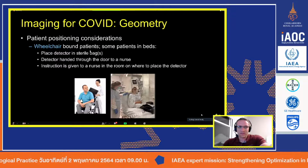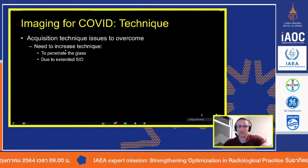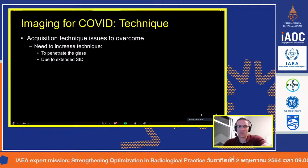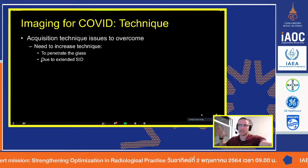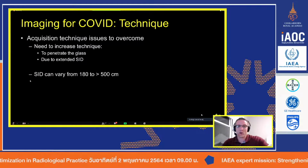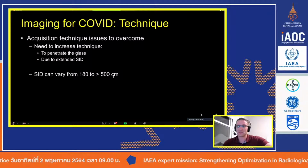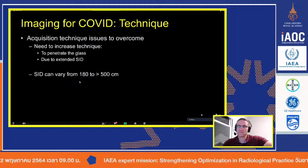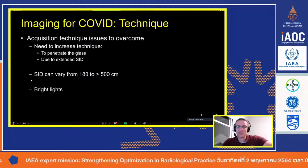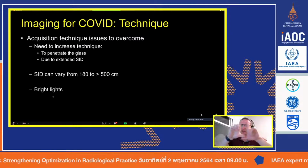All right. Now, we are imaging through something, so we have to change our technique. We have to image through glass, and we have to image through distance. We're changing the SID. The SIDs can actually vary quite a bit, anywhere from 180 to potentially 500 centimeters in some publications I read. So you have to image across the room. That's crazy. You also need to know where you're aiming, right? And for us, we have the collimators and the light fields.